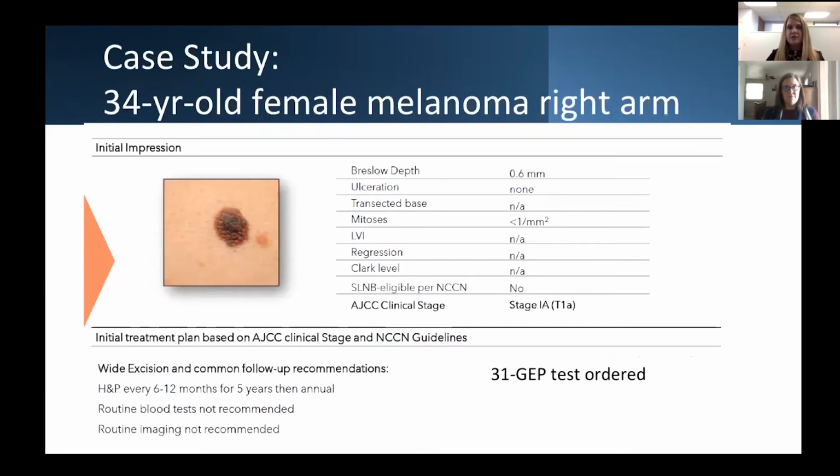This case study is a 34-year-old female with melanoma on the right arm. The Breslow depth is 0.6 millimeters, and you can see other features listed here. These are the important things we see as clinicians on your melanoma report that give us an idea of potential risk and also help with staging. If you go all the way to the bottom, her stage by the American Joint Committee on Cancer is stage 1A. So she's an early stage patient, and if we saw her in our office, we would recommend surgery to effectively treat her melanoma.